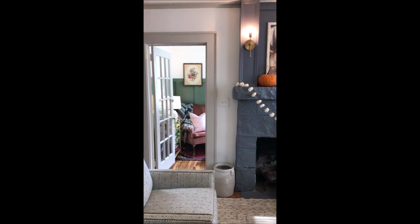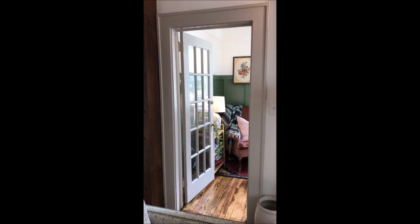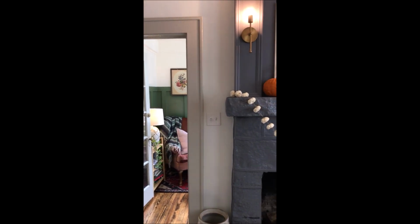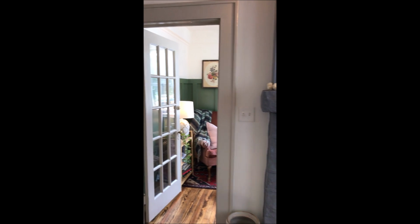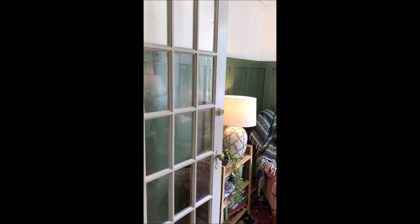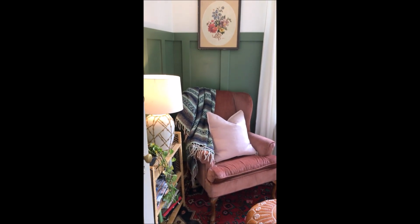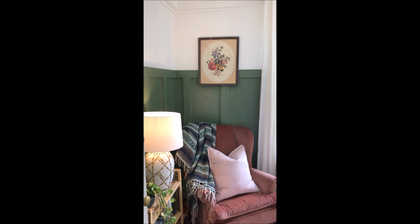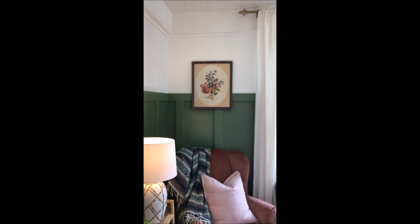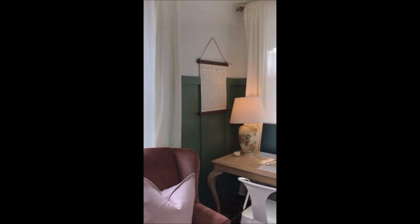All right, let's take a quick little look in this what was a screen porch turned Dax's nursery, now turned reading room and my office. It's here off the living room, so I love how convenient it is. It's so cozy. It is 7 by 11, y'all, so it is tight. Maybe hard to even show it, but it has become the sweetest space. I read in here every single morning, often during nap time, and it also has become my office.